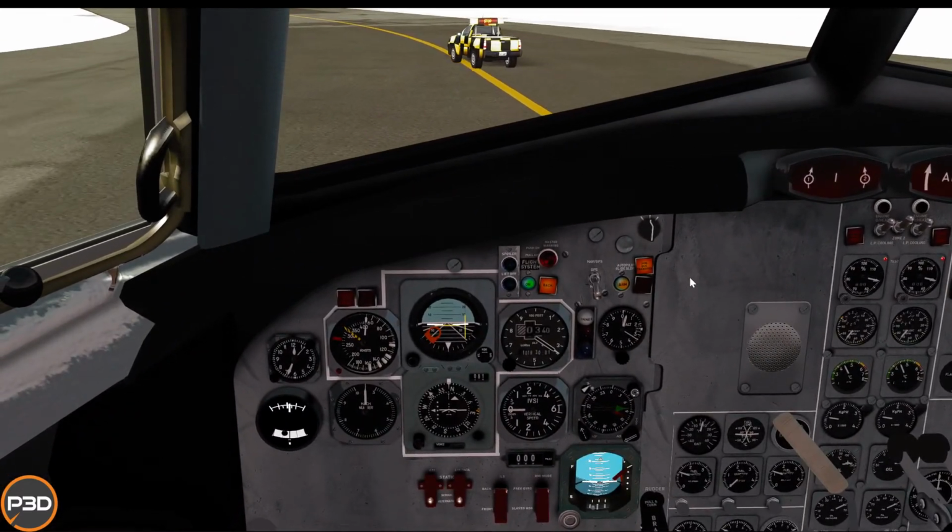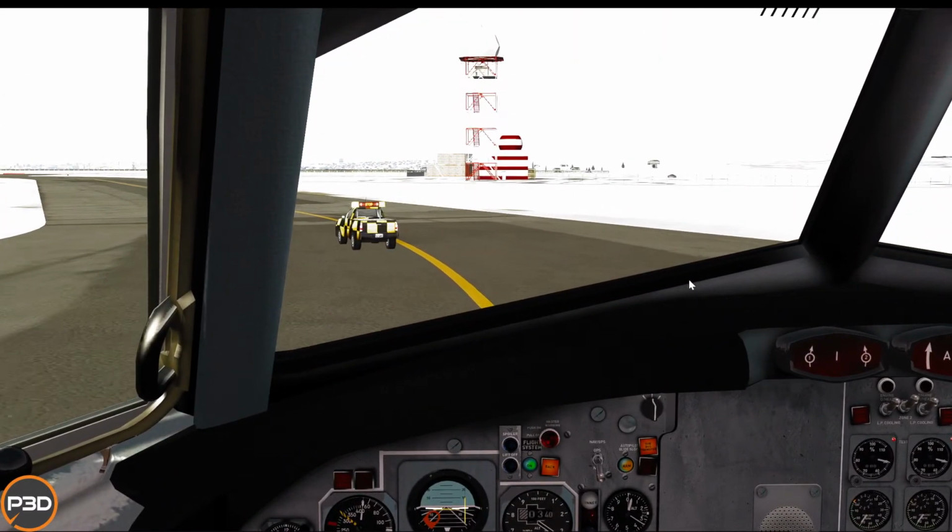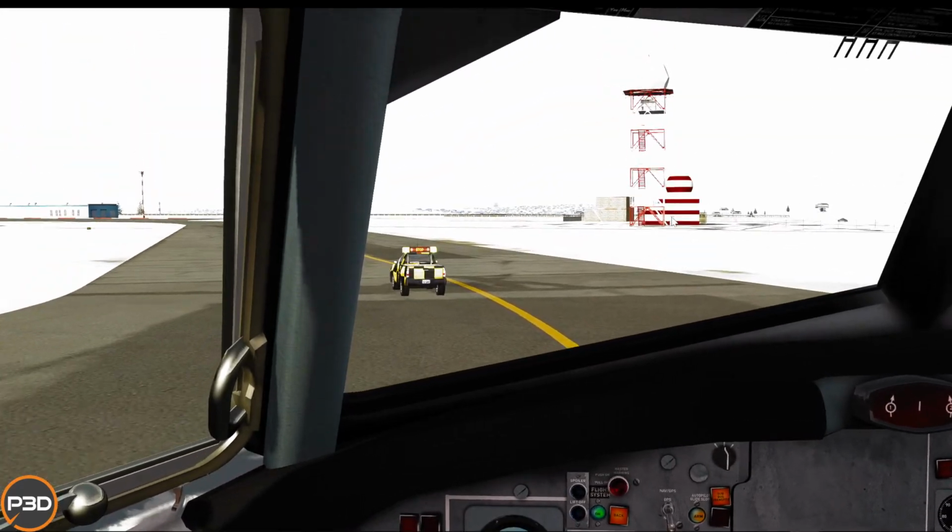APU is running, so we can just literally shut the engine down, and the APU will still feed electricity to the plane.